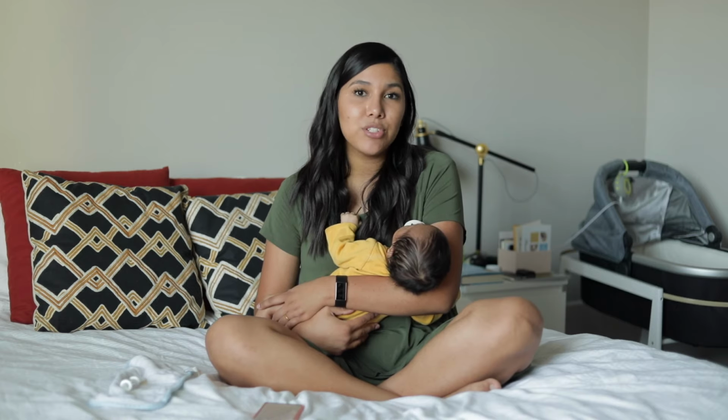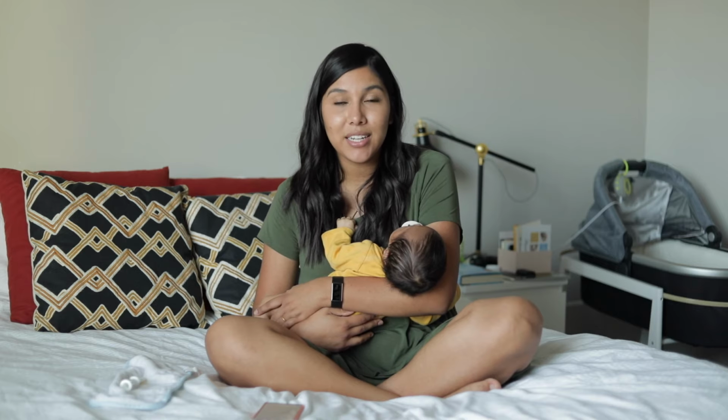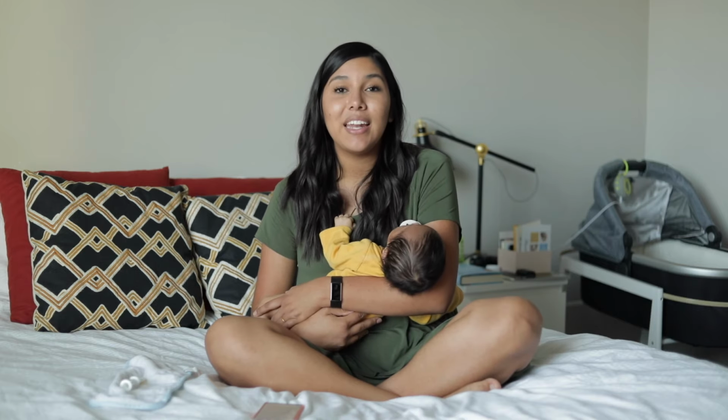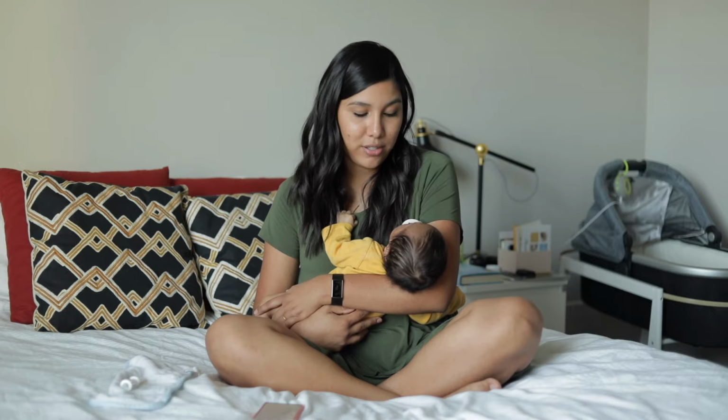That wasn't something that was super high on my priority list for packing a hospital bag, but it was something that I saw a lot of people talk about. And I can definitely see why they said that, because sometimes just having that extra support there is so nice.